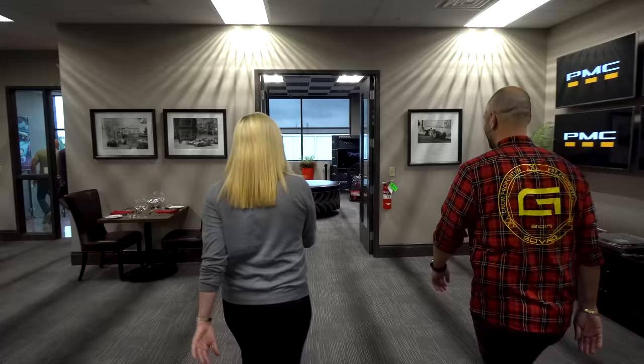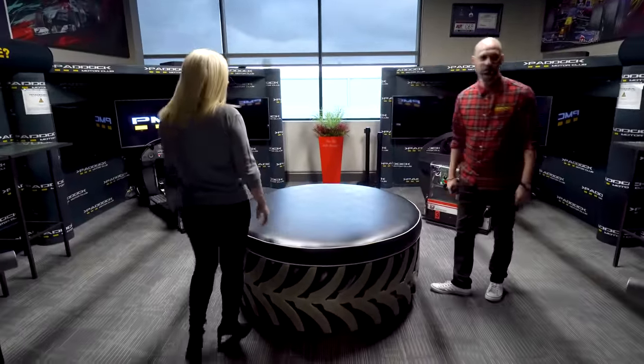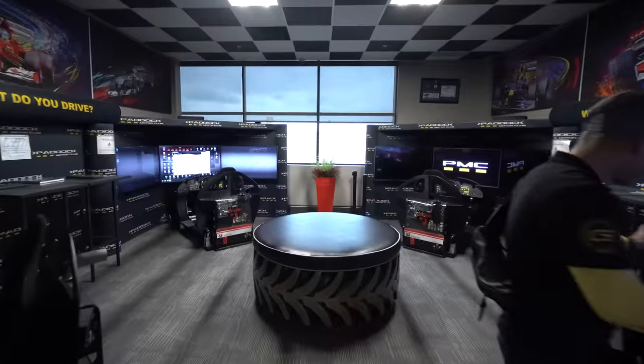Such a cool space. It's really a good place to come. And my new house is really close to this, so I may have to become a member. Oh wow, there's a big tiger in the middle. This is for the winners. I love it.